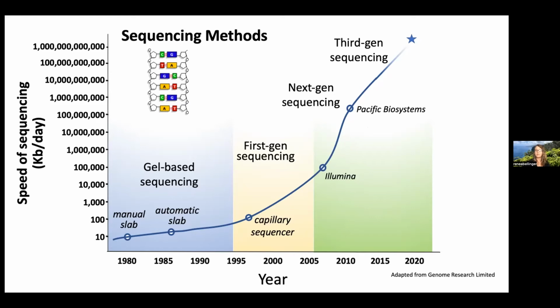There are lots of different things on the market, but the next major advancement was long read sequencers, of which Pacific Biosystems is one. In this case, the sequences can be tens of thousands or even hundreds of thousands of base pairs long. At present, our speed of sequencing per day using these third generation sequencing methodologies is basically a trillion bases in a single sequencing run in a 24-hour time period.